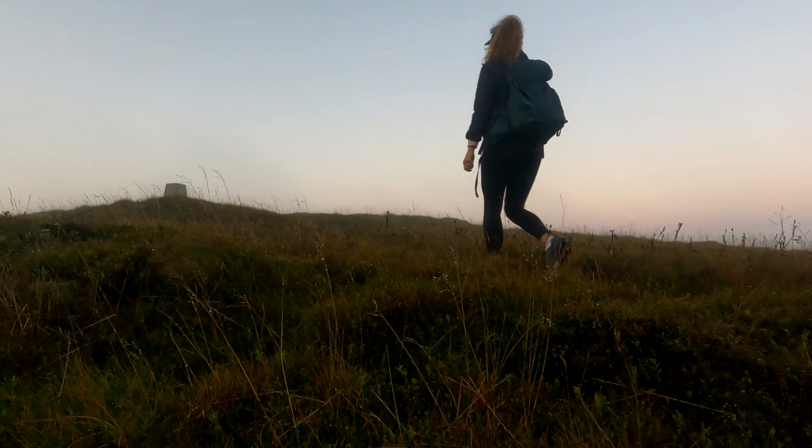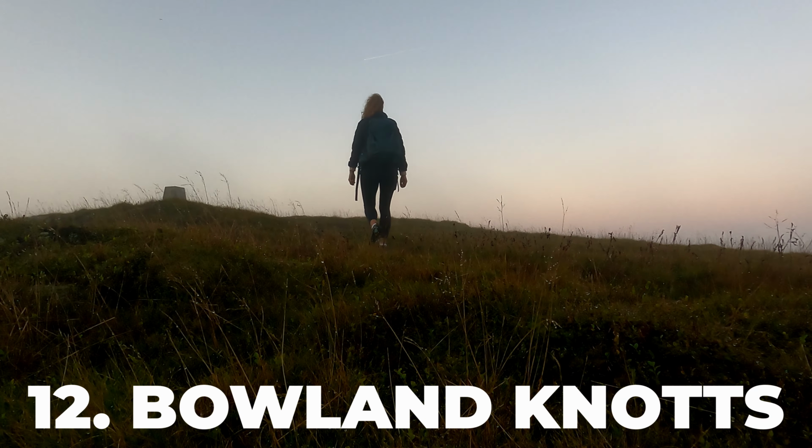The Bowland Knotts is a little known rocky outcrop in the Forest of Bowland. It provides some of the most scenic views in the area. Because this spot is fairly unknown, it's unlikely that you'll see many, if any, people there. I must say that watching the sunrise from the trig point at Bowland Knotts was one of the best experiences that Becca and I had in the Forest of Bowland. So if you can set your alarm clock early enough, we recommend you do the same and do this walk as a sunrise walk. You won't regret it. Otherwise, you can live vicariously through this video and soak up the incredible aerial views of sunrise as captured by our drone.